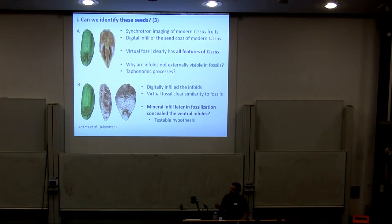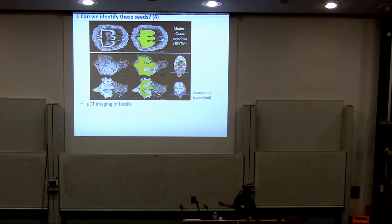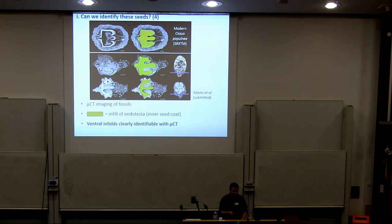So if we could somehow internally image these fossils, we might be able to test whether those infolds were filled by a distinct mineral. So to do that, we undertook some micro-CT imaging of the fossils, shown in these two examples here. And this is a modern Cissus seed from our synchrotron imaging, and in yellow I've highlighted the inner seed coat, and you can quite clearly see that for our fossils and for the modern, we have these rather deep, narrow, linear ventral infolds in our fossil specimens, but they have been infilled by mineral. So it suggests that our hypothesis is correct, that these are members of the Vitaceae in the genus Cissus, but that the infolds have just been obscured by infill during later stages of fossilization.